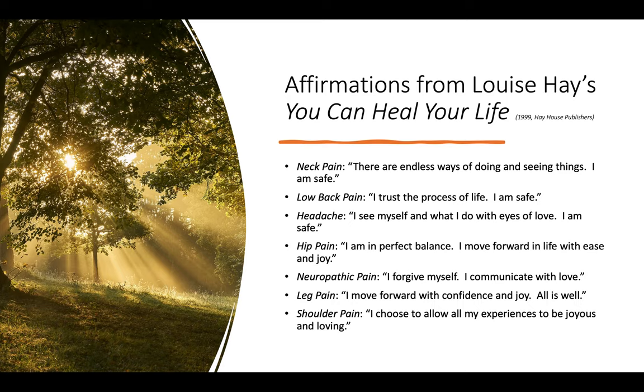Keeping a copy of this book around your clinic or around your exam room might be a nice mind-body-spirit tool to keep on hand and use with patients. We'll talk a little bit more about that as we move into a case.